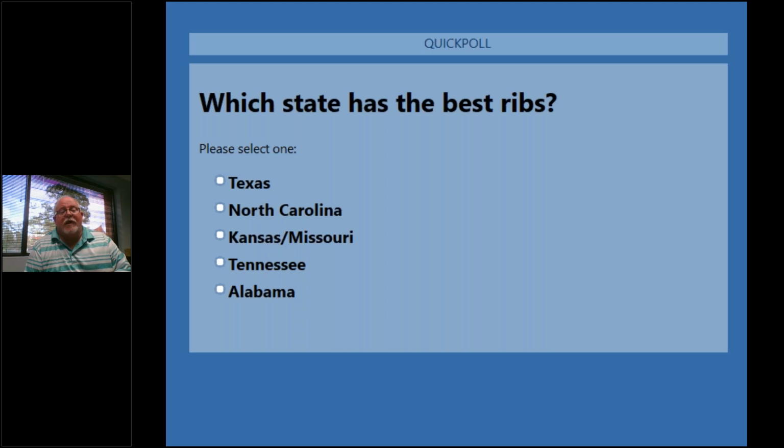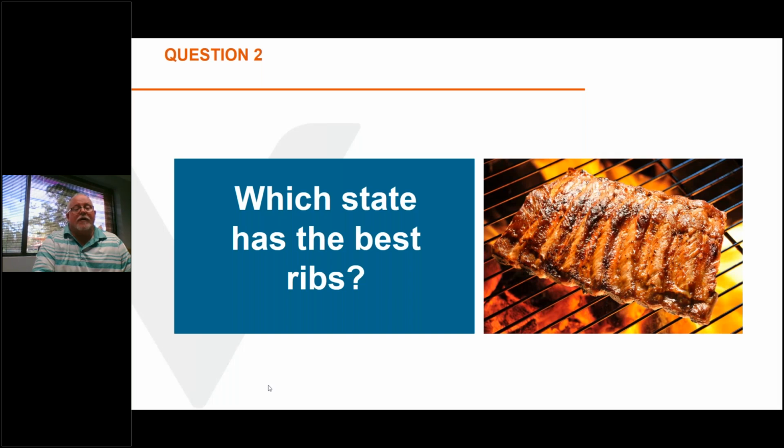Organizer must close poll to enable screen sharing. So I guess I need to. Hopefully everybody's seeing this. So which state has the best ribs?